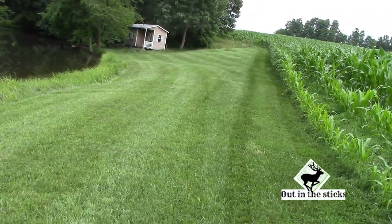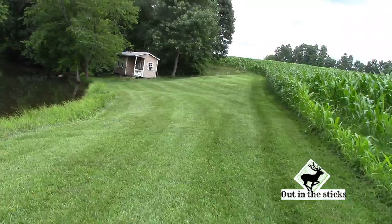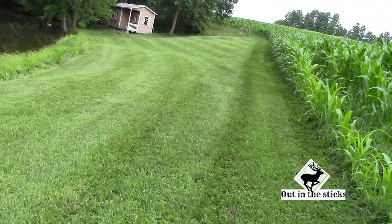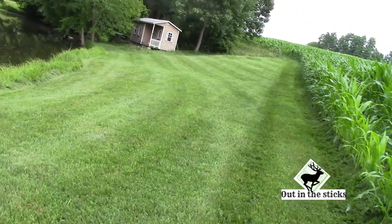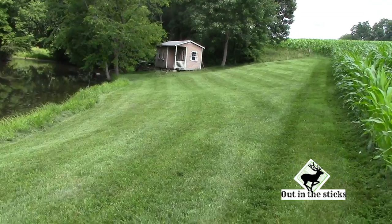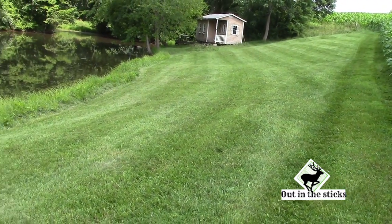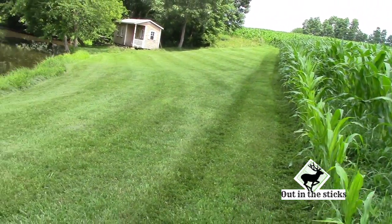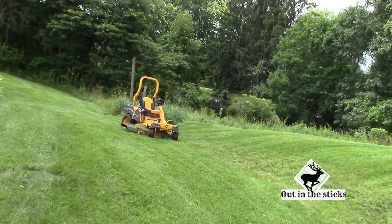Hey guys, I sure hope you can see that. Look at them stripes trying to come out in that thing. Got all the chunks off of it. Went over this 4 times as well. But I mean, just look at that. Little persistence, that's all it takes. Just a little bit of persistence, and you can achieve anything. Look at that Cub Cadet. It's a nice machine there.